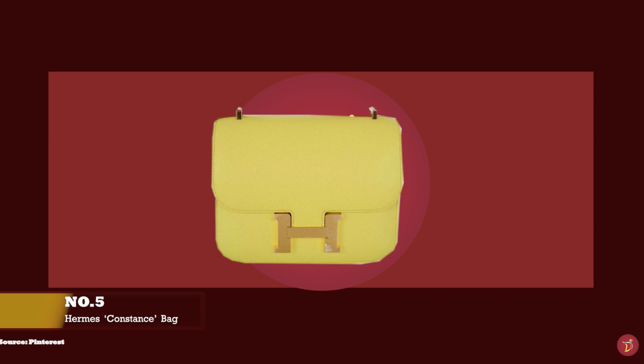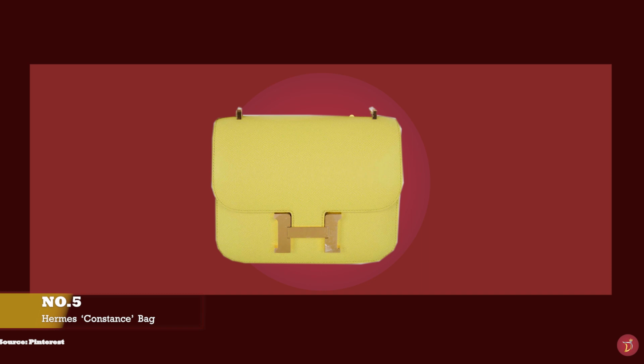And at number 5, we have the Hermes Constance bag. A hard bag to get a hold of that has garnered a long waiting list, with prices starting at upwards of £7,000. In 1959, Hermes employed a designer by the name of Catherine Chaillet, who gave birth to a girl by the name of Constance.